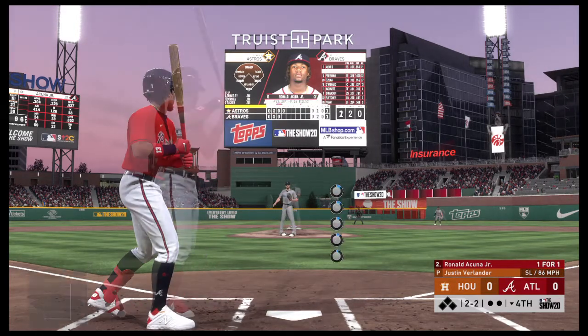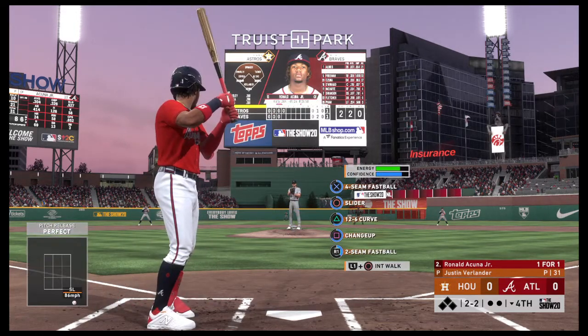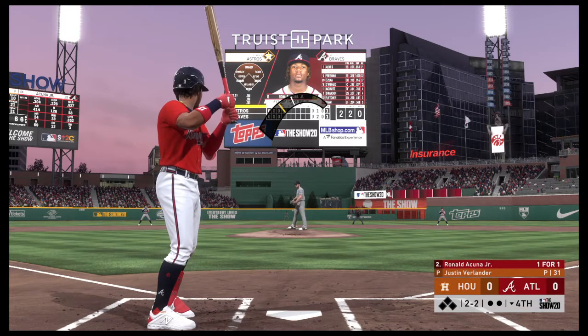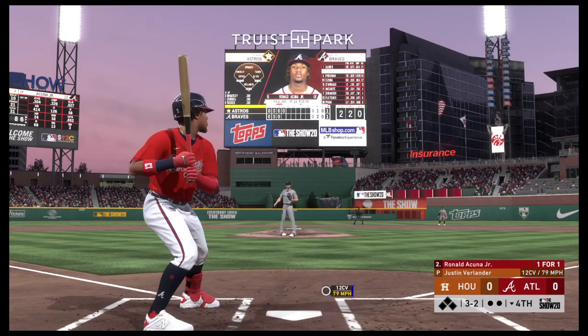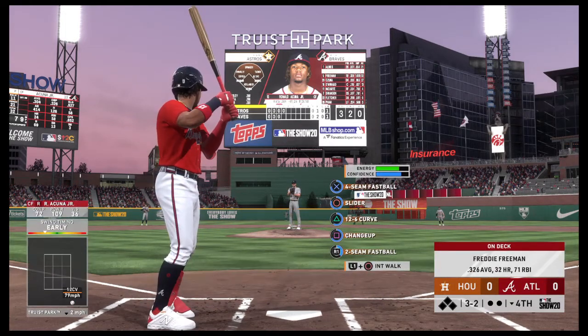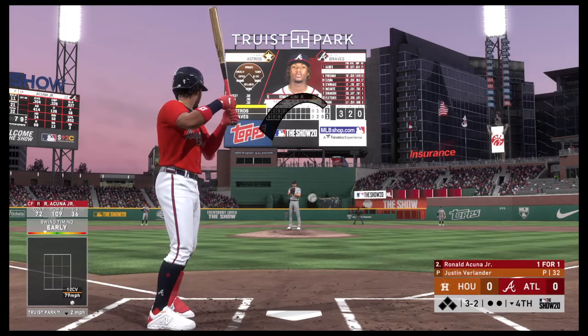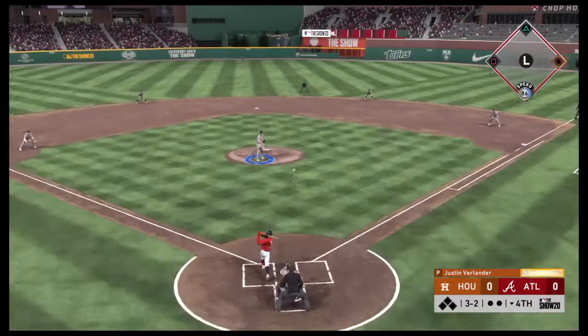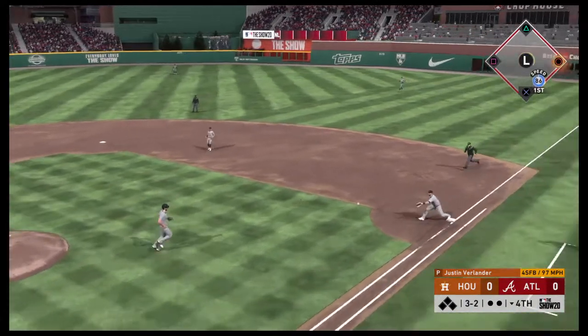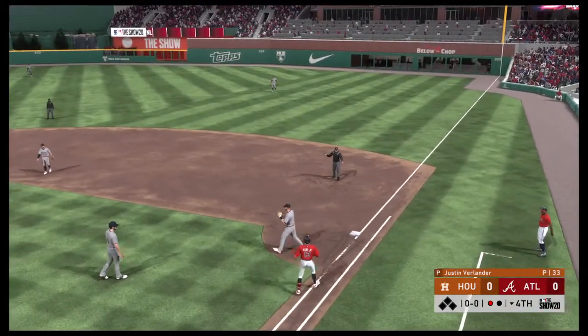And a slider's in the dirt as he lays off it for a ball. And this will miss down low in the dirt, so he's worked it full now at 3-2. Not a time to fool around right now on a 3-2 count with the middle part of the order coming up. Expect a good pitch to swing at. And a good throw gets him, 1 gone.